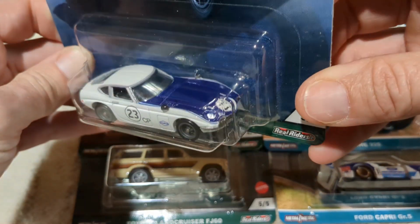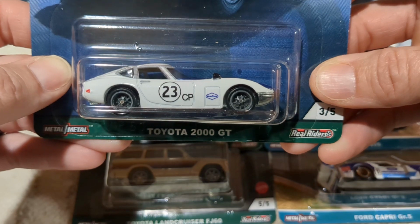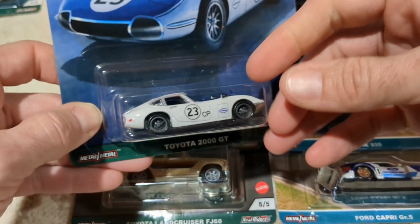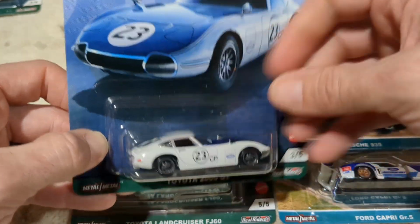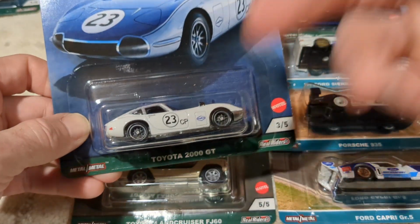This one in particular doesn't really stick out to me too much. But it's an interesting choice of wheels here. Honestly, I'm not super crazy about that. But overall, it's not a bad casting. Not a bad example of the casting. But again, it doesn't really fit in with me, so I'm going to say pass.